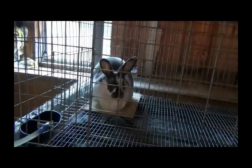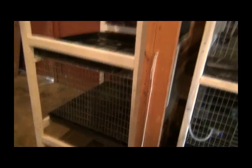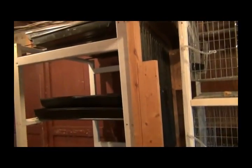If she don't straighten up, she's going down the road or in the freezer. I hate to do that. I paid a lot of money for her. But there's the rabbits. I've got room for 3 more out here. I got to build 2 more cages. I was hoping to do that this weekend. As you see, I have extra trays.